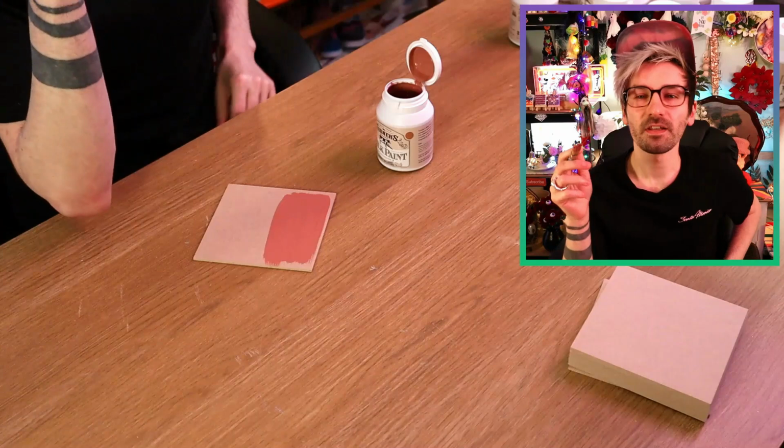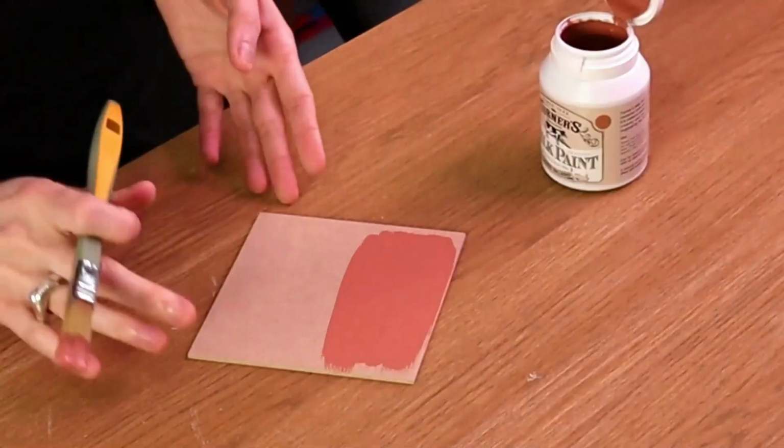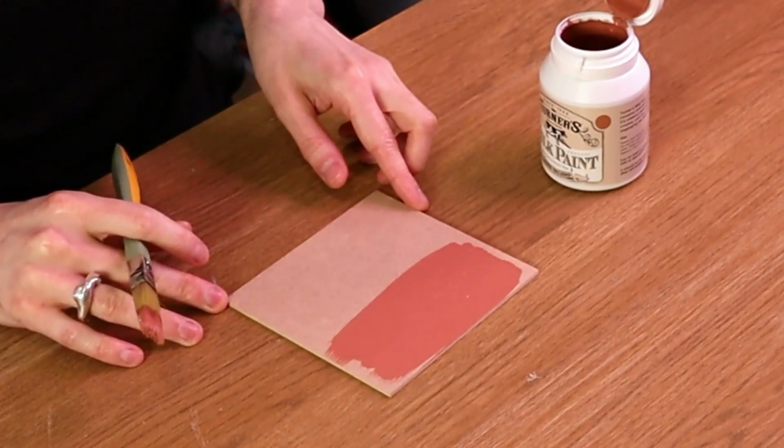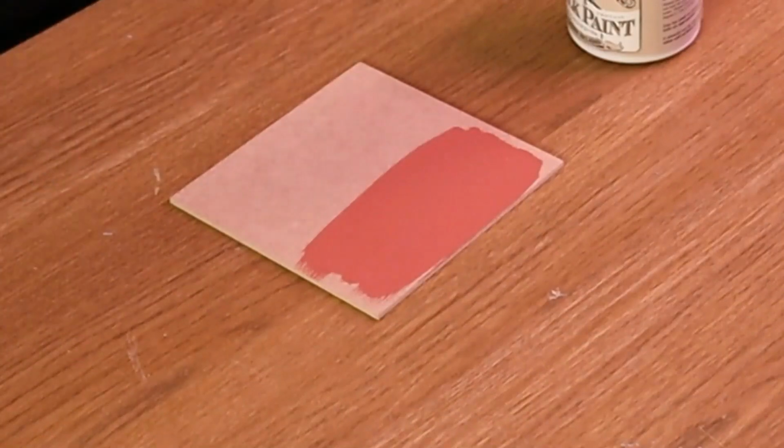Okay, that's nice. I feel like this paint is going to be that kind of chalky furniture paint. That's a nice colour though. Obviously it's a bit hard to tell because it's brown on brown, but it's a nice warm brown. The colour's very saturated. It's very full coverage. It's quite an opaque paint.